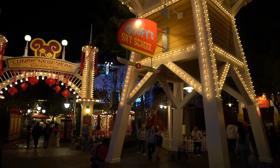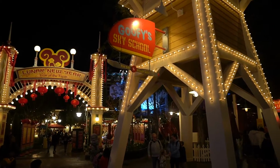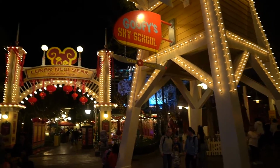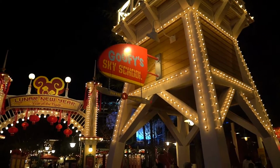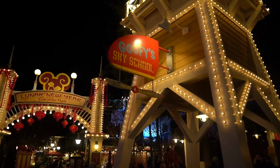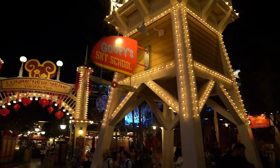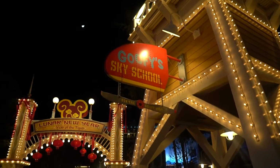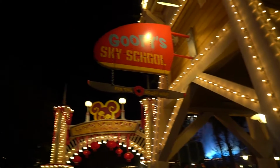Here we are at Goofy's Sky School. Goofy's Sky School was originally known as Mulholland Madness when the park opened. It would go through the fabled Mulholland Drive and through the Hollywood Hills. And when Disney was trying to Disney up some of the areas in the late 2000s, they changed this around 2010 to become Goofy's Sky School, a Goofy themed mousetrap style coaster, with Goofy teaching you how to fly.